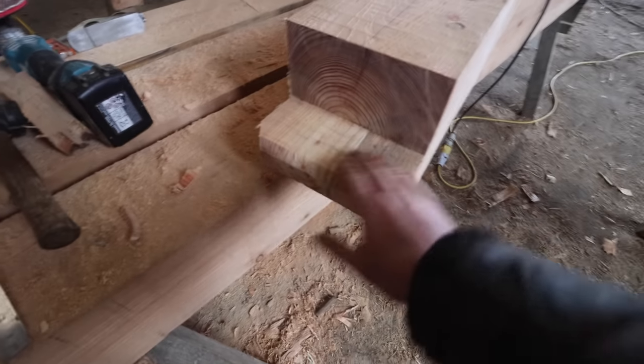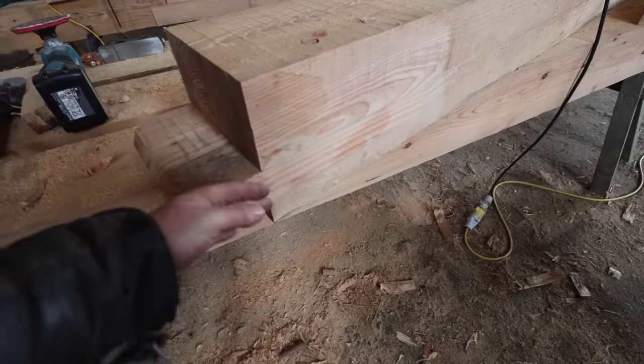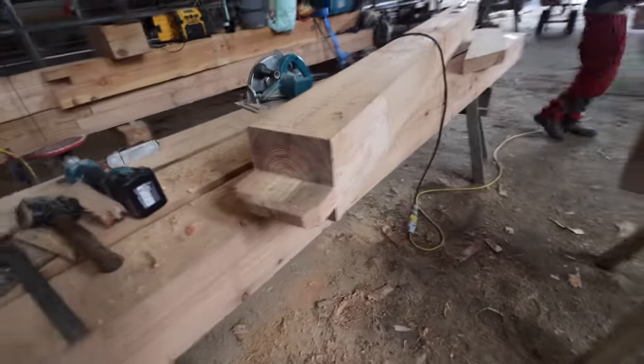Right, so Howard's got that repair done. Lovely job. So that saved that whole bit of timber and a load of time. And that'll be absolutely fine because this beam's sitting on here, but it's just a mid-rail. So we're all good.